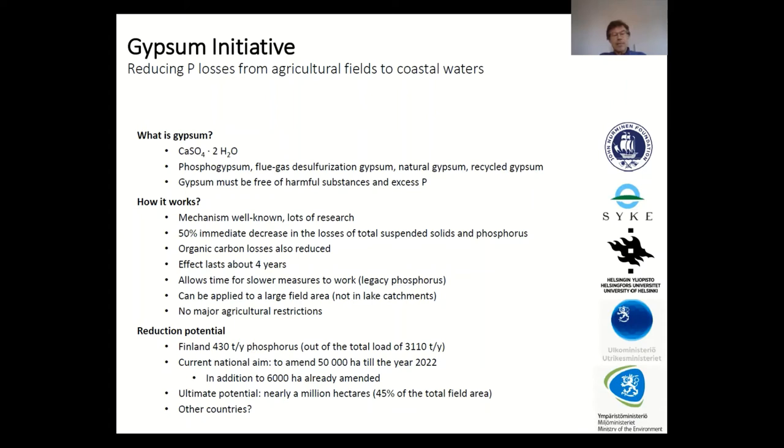The national aim is now to amend about 50,000 hectares with gypsum till the year 2022, focusing on the most problematic areas. And this is in addition to the 6,000 hectares which have already been amended in pilot projects. But there's lots of ultimate potential in Finland, and gypsum initiative is about how much there could be in other countries. Next slide, please.